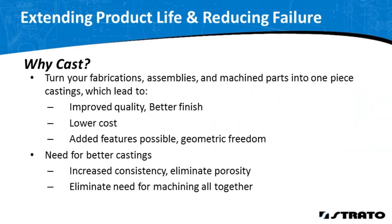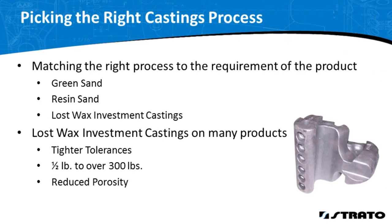Strato is at the forefront of designing products with a low incidence of failures and extended life while maintaining acceptable cost structures. One of the areas important to achieving product goals is looking at parts that are fabricated or parts that are cast in processes such as sand castings, where porosity is an ongoing problem. Strato uses a variety of casting processes. The key is picking the right process and the right foundry for the product.